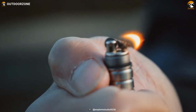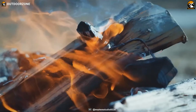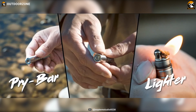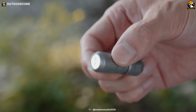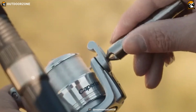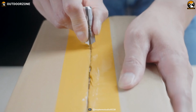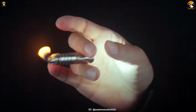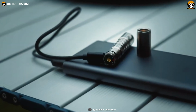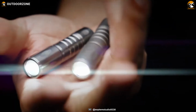With this integrated lighter, you can easily ignite fires for warmth, cooking, or signaling purposes. Furthermore, this multifunctional tool includes a built-in pry bar. With the pry bar feature, you can quickly and efficiently open cans and tighten a flathead screw, allowing for easy access to essential supplies and resources. The compact and lightweight design of Hunt 4.0 makes it easy to carry as part of your everyday essentials, ensuring that you are always prepared for unexpected situations.